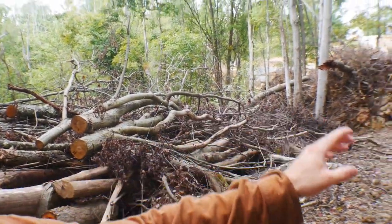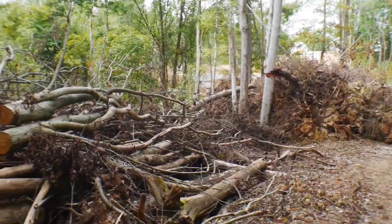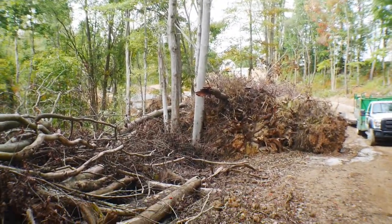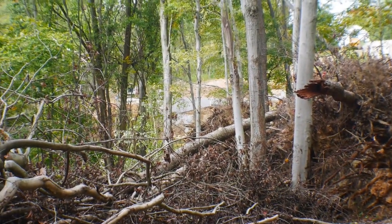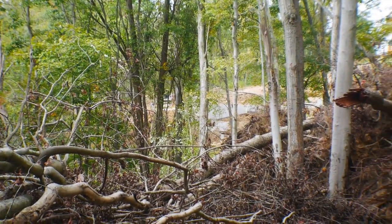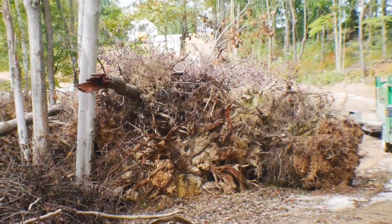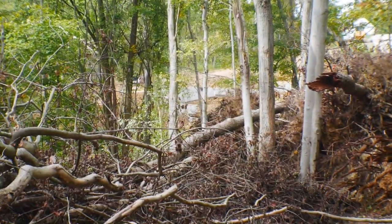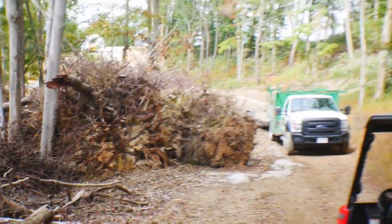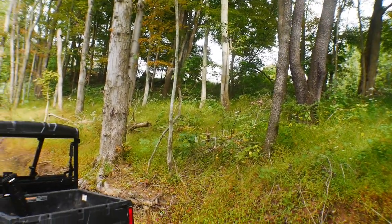But the noise you hear over in the distance is my sister's house being built. It's hard to see through the trees there, but that's their driveway coming down the hill. Then they'll turn and go right to their house. And then Mom and Dad's house is up there.